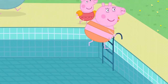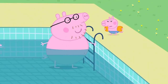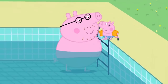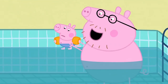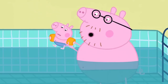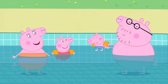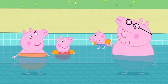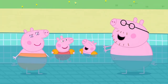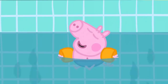Hooray! It is George's first time at the swimming pool. Why don't you put just one foot into the water? Maybe you should try the other foot. Maybe George should try both feet at the same time. Good idea. Well done, George. But you don't need to splash quite so much.